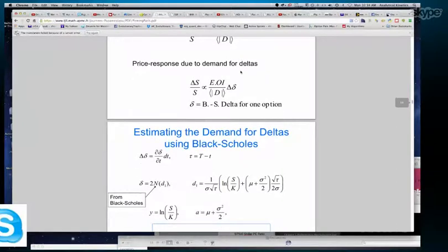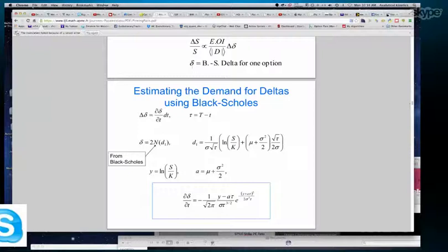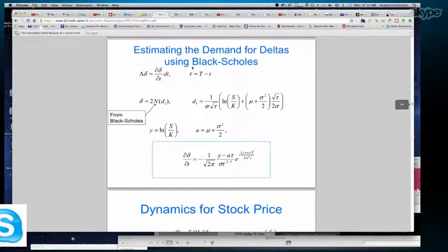Here's a way they express the price change with respect to the change in delta. This delta is the Black-Scholes delta for one option. That's this mathematical delta symbol here. Okay, estimating demand for deltas. We use Black-Scholes because that's generally what people use. It's popular. We assume market makers who are delta hedging are using something like Black-Scholes, or something close to it. Tau is the time left to expiration. Capital T is the expiration time, and we subtract the amount of time that is left on the clock.